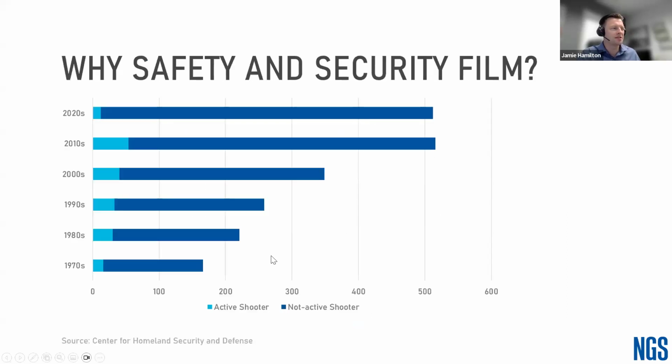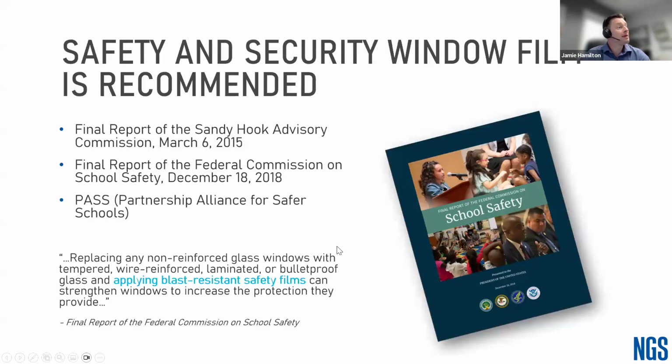I'm not going to really go into this slide. Why safety and security film? I think everybody at this point knows active shooter scenarios are on the increase and have been since the 1970s. But the important thing to note here is that safety and security film is for active shooter mitigation and for forced entry mitigation, even on retail stores or schools or K through 12 or higher education.